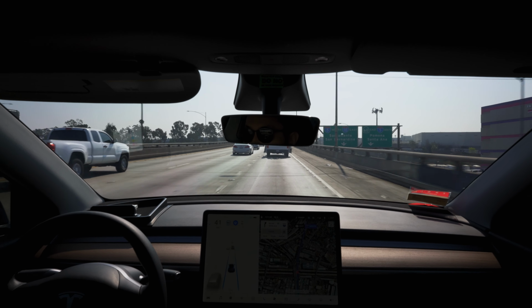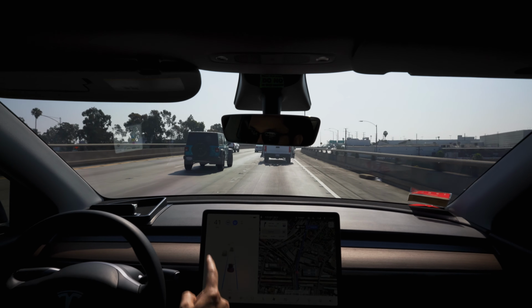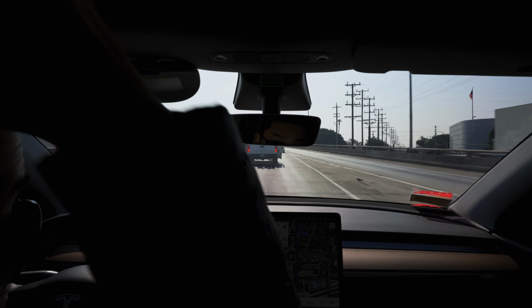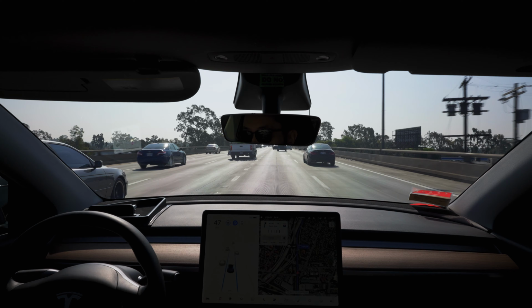A little bit of braking there from these cars in front of us. This glass truck slowed down with the truck in front of us, so we slowed down to about 41 miles an hour. Slowing down a little bit here. Tesla hasn't closed this gap in front of us. It's increasing speed now to 45.